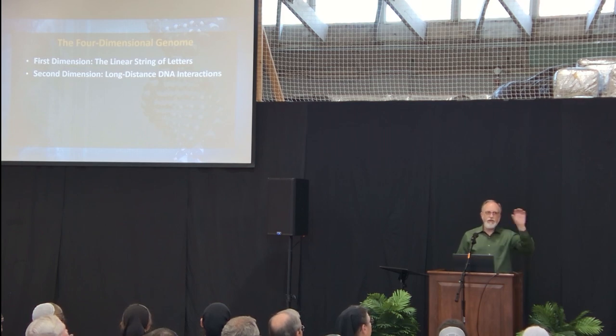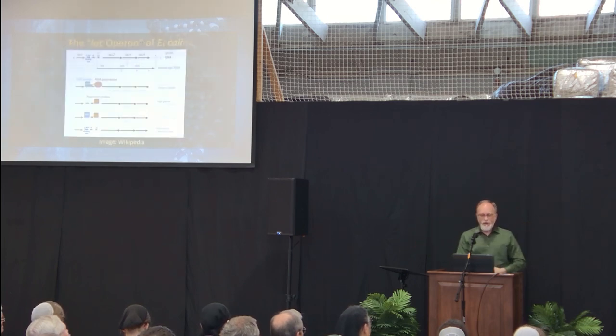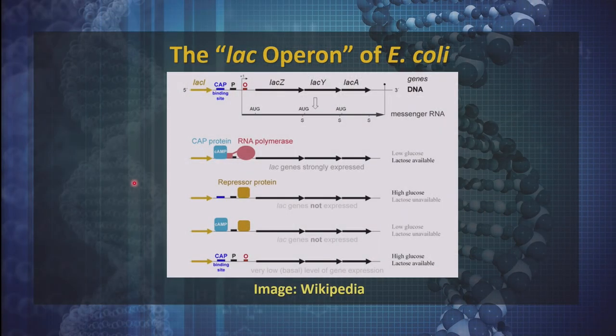You have this piece of DNA makes a protein that comes over here and turns something on or turns something off. The classic example is a sugar digesting system in E. coli. It's called the lac operon. Lac is for lactose. When there's glucose, sugar, in the medium, the bacteria doesn't try to digest lactose, milk sugar, because it's energy inefficient. But if there's no glucose and there's lactose present, the bacteria is like, well, why not just go eat that lactose? It's right there.